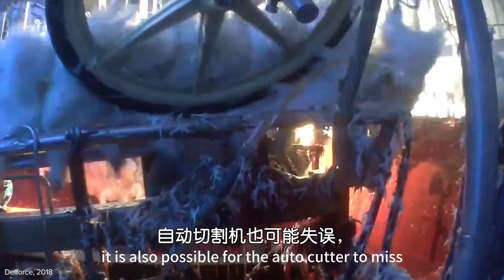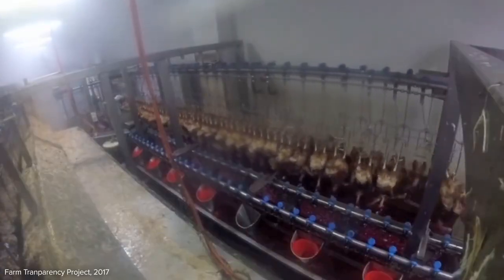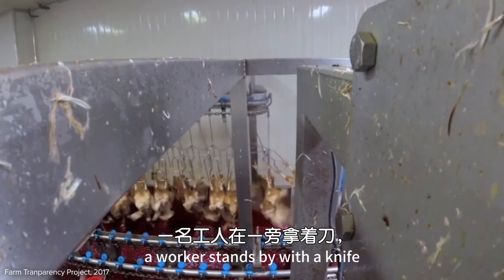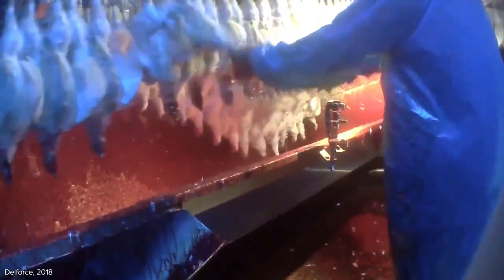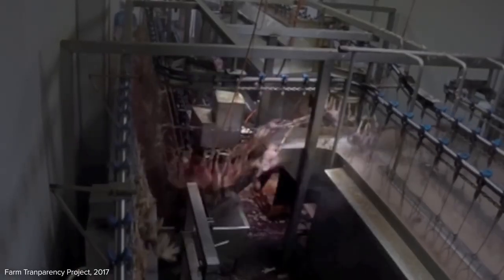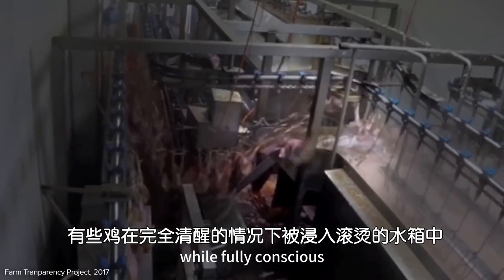It is also possible for the auto cutter to miss, leaving birds alive. A worker stands by with a knife to manually slit the throats of any birds who have survived, but the system is not perfect, and some birds are immersed in the scalding water tank while fully conscious.